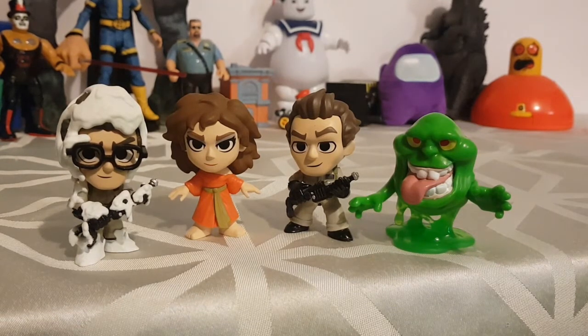Which would I rather buy in the future though? I'd probably go for these Funko Pop ones because I really like the look of that Stay Puft figure. I would quite like to try and get it. And the Gozer figure as well. Possibly the Library Ghost. Maybe all the Ghostbusters. I know I've got a Marshmallow Egon, but I wouldn't mind getting regular Egon, Ray, and Winston. So it would be a good reset.